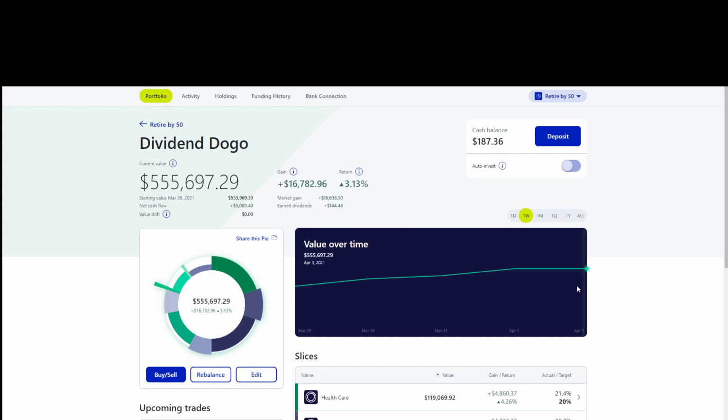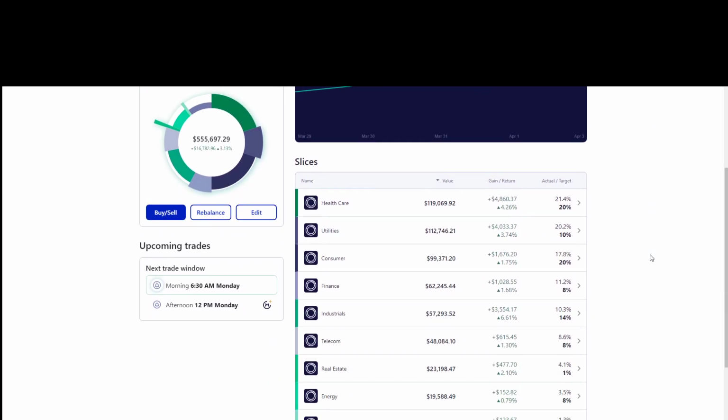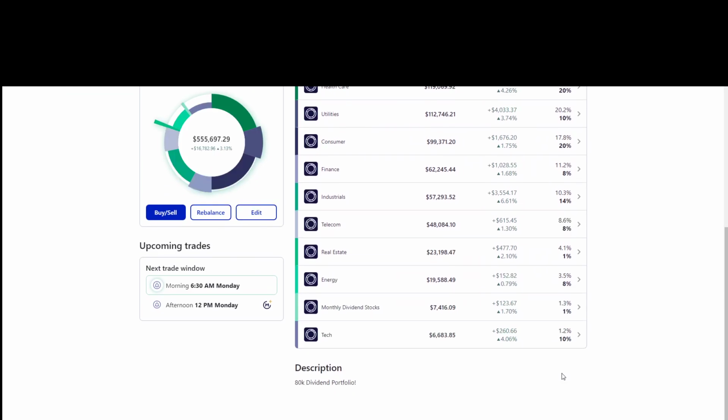So, as you can see, just looking at a glance, the portfolio was up pretty significantly, 3.13% money weighted average return. Just absolutely phenomenal market gains. We do have some dividends that rolled in to get paid out as well. We're at $16,638.50.